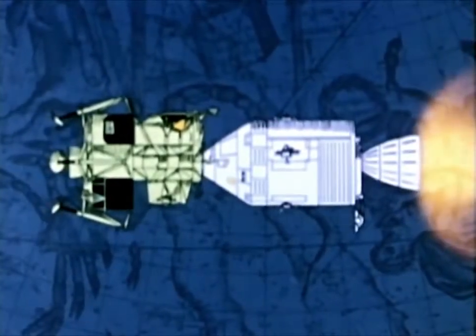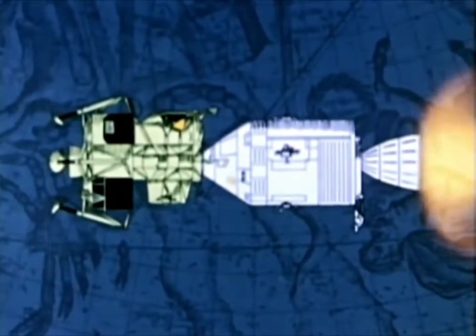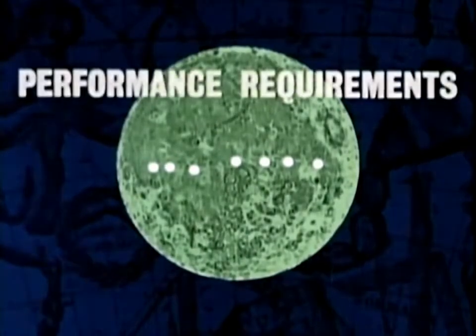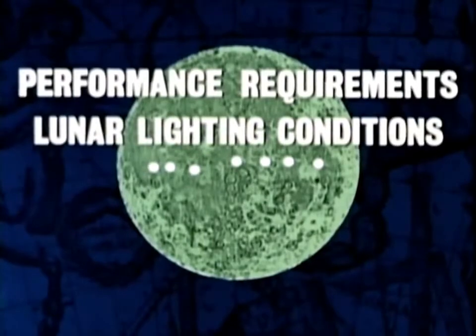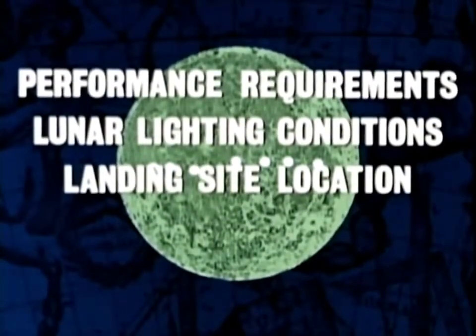The primary factors that limit the monthly launch windows are the lighting conditions on the moon at the time of lunar landing, the performance requirements to get the spacecraft to the particular lunar landing site, and the location of suitable landing sites on the moon. We will first examine the effect of performance limitations, then take up the lighting requirements at the time of lunar landing, and then the location of the lunar landing site.